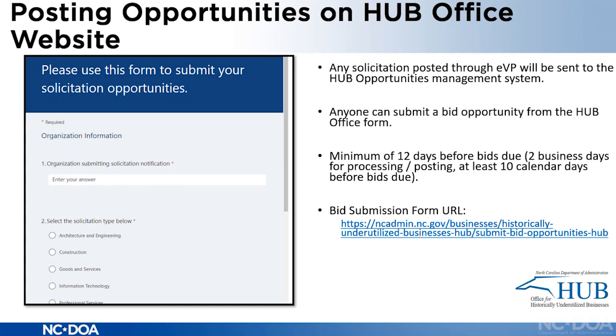However, if it is a disaster related issue, let us know that. And if you say yes on the form that it's disaster, or you email us and say this is a disaster opportunity, we will not worry about denying it because it didn't have enough days. It may mean that vendors aren't able to see it and respond to it, but we understand the urgency of the situation at this point. So we're saying if you send it to us and it's disaster related, we're going to post it even if it didn't have 10 days notice.